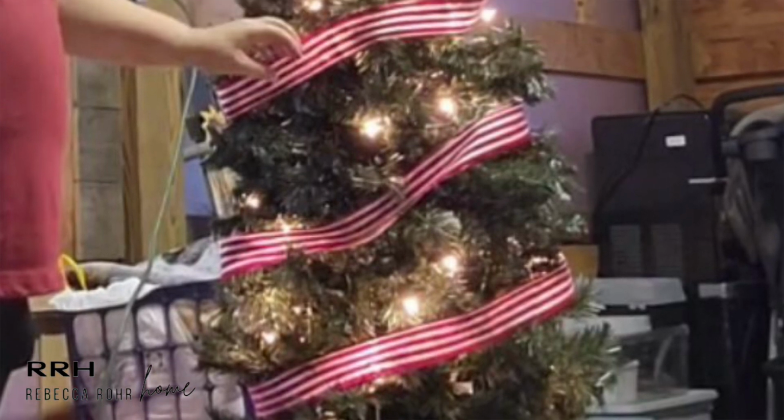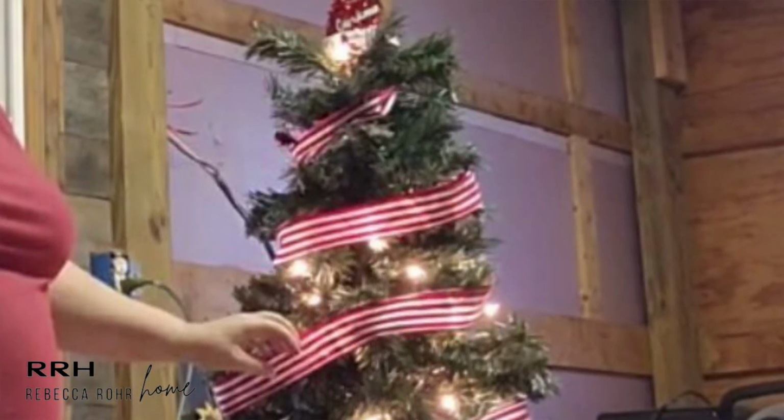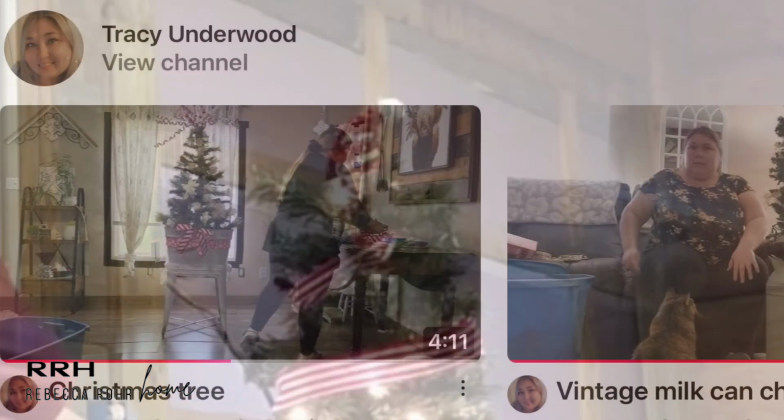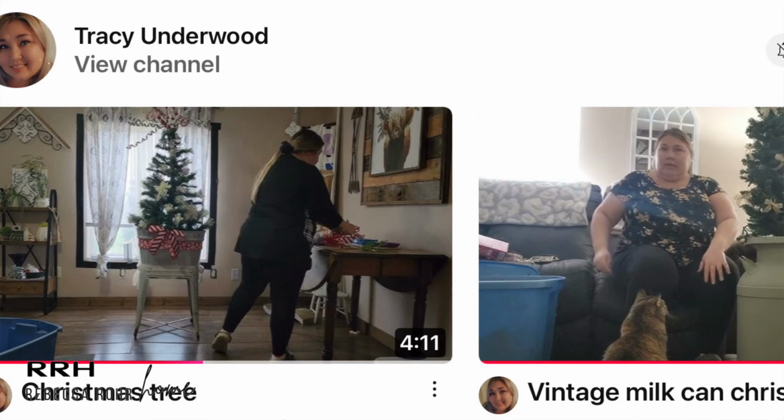She decorates tomato cage trees in an old vintage tub. And look there, Miss Daisy, her cat, watches every move she makes.